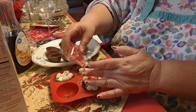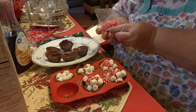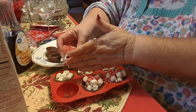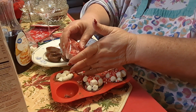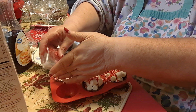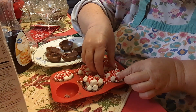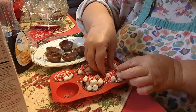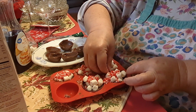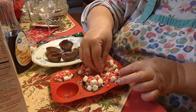I should have waited. I should have put these in first. Well, now I know next time. I should have put these in before the marshmallows. But all right, let's see. Yeah, I should have put these in before the marshmallows. Next time I make them, I'll know. Because I'm definitely going to make these again.